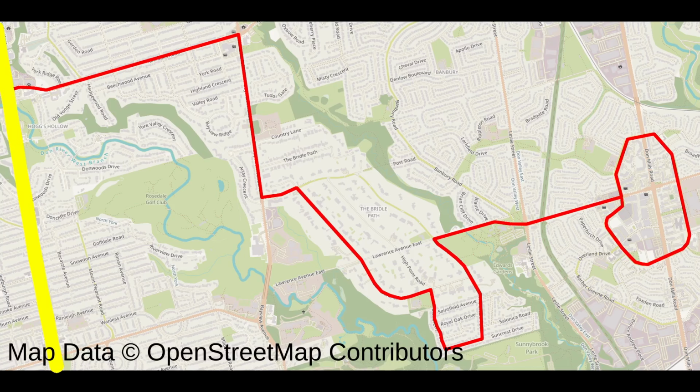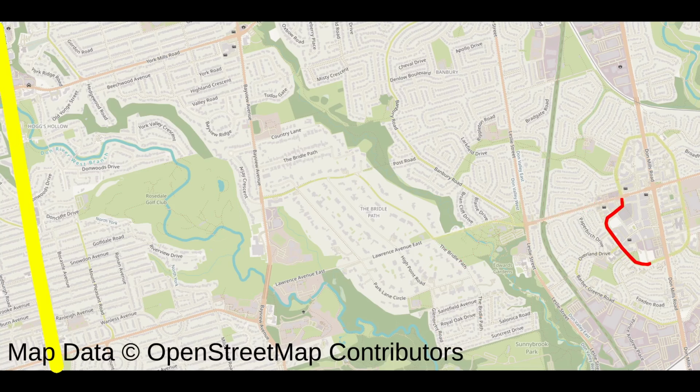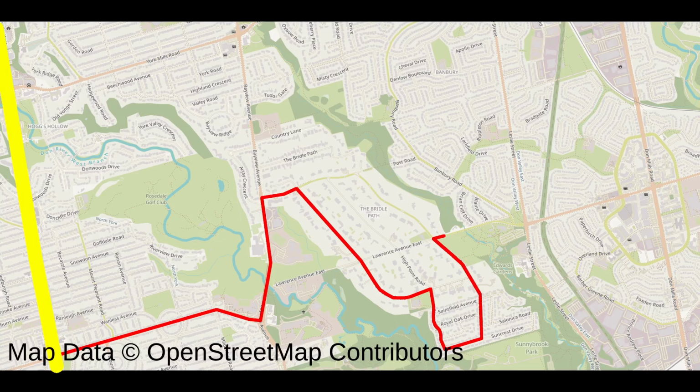On July 22nd, 1991, the route was replaced by the 162 Lawrence Donway, which ran east from Lawrence Station on Lawrence, north on Bayview, east on Post Road, south on Park Lane Circle and Glenorchy Road, east on Suncrest Drive, north on the Bridle Path, and east on Lawrence to the Donway West, where it would turn north and loop via the Donway West and East, Don Mills, Barber Green Road, and Overland Drive back to Lawrence.